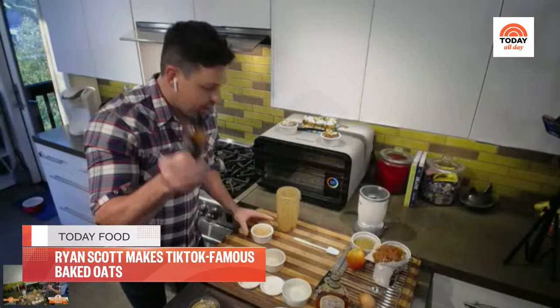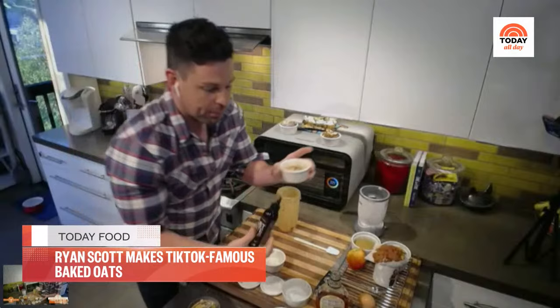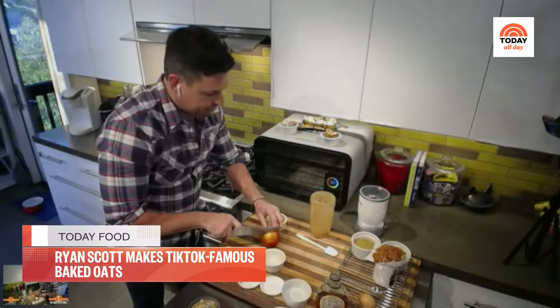Now, if you want it a little sweeter, you can put date syrup on top if you want, which is a new craze too. Or you can put a little vanilla or some more maple syrup. And then, my dear, this goes 25 minutes. I put a little bit of diced apples on top, 25 minutes in the oven.